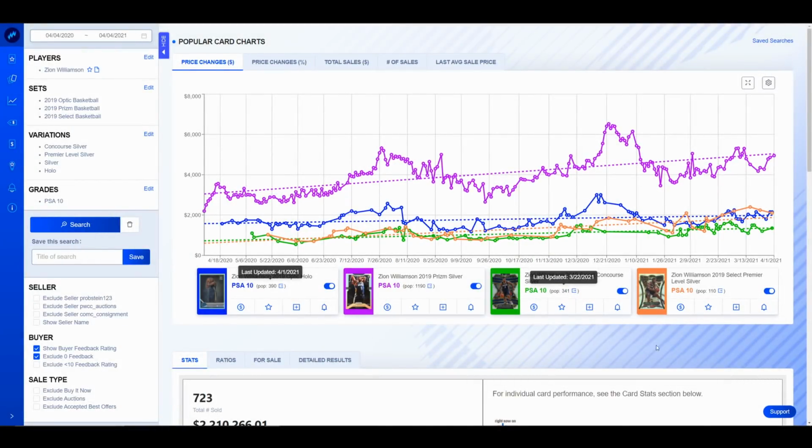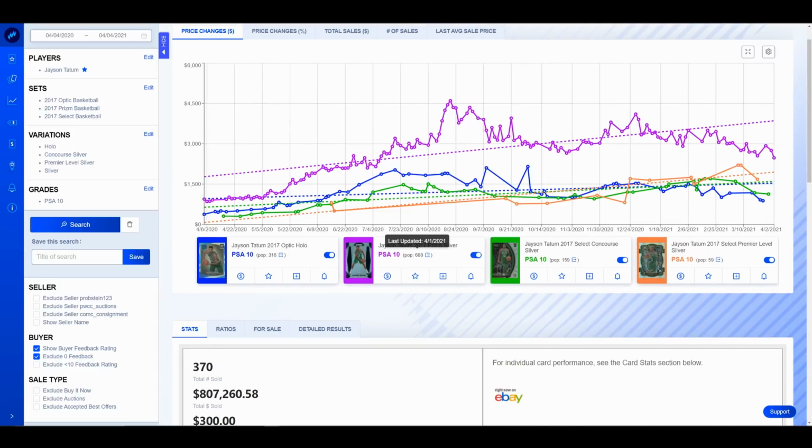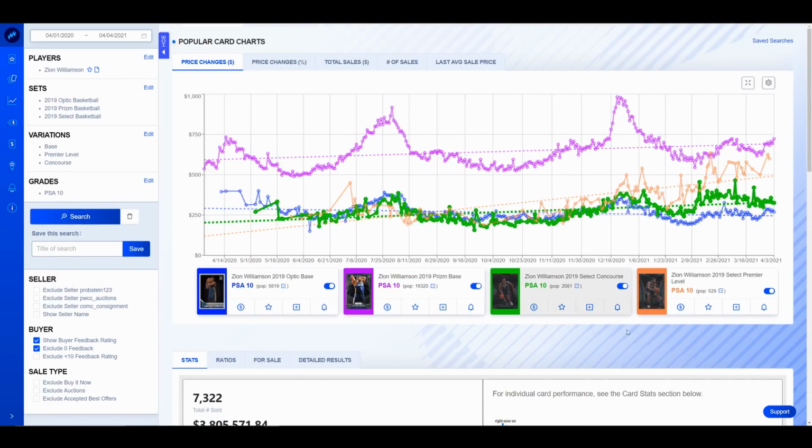In my opinion, especially 2019, select premiers seem to be very undervalued. Select premier silvers, very undervalued. If the base card is selling for the same as Prizm base, then why aren't the silvers? And it isn't like this just happened yesterday. We could flip back to these base charts. This trend started 3 months ago. So it's not like this is a 1 week trend. This goes all the way back to mid-December when these started to split, and it's every single card.